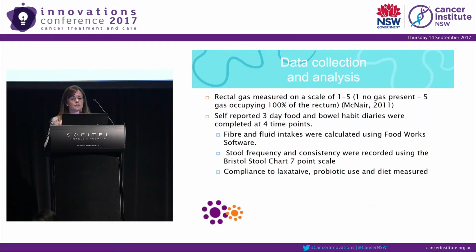Rectal gas was measured in this study on an ordinal scale of 1 to 5, where 1 represented no gas present in the bowel and 5 being 100% of the bowel being occupied by gas. This method has been reported in the literature by McNair and colleagues previously.